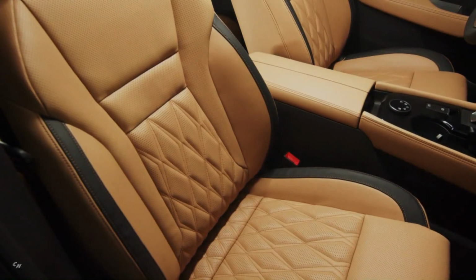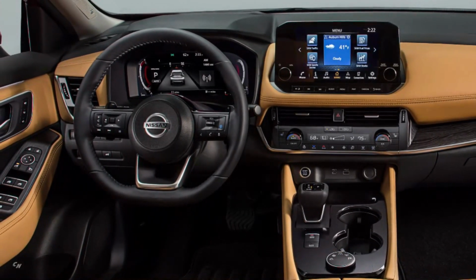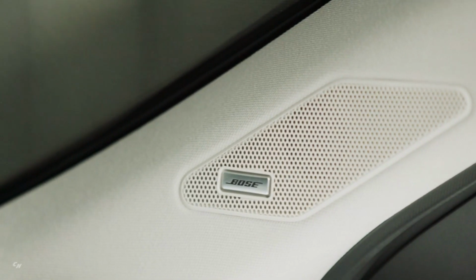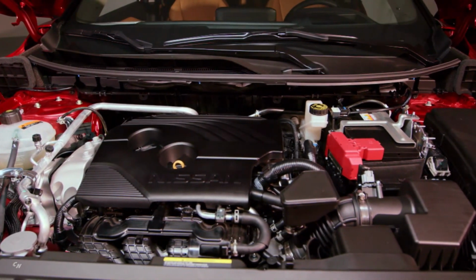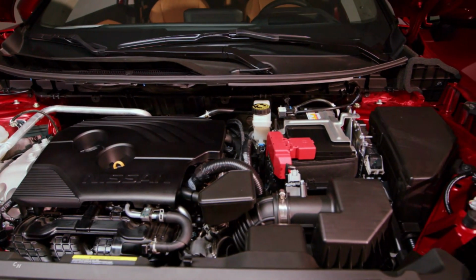Every 2021 Rogue features a standard 2.5-liter four-cylinder engine with Nissan's direct injection gasoline system. Horsepower is rated at 181, an increase of 11 horsepower. Torque is increased by 6 lb-ft to 181 lb-ft.